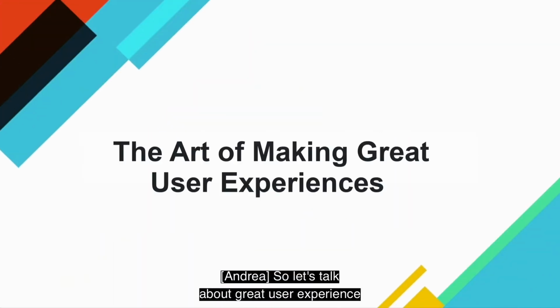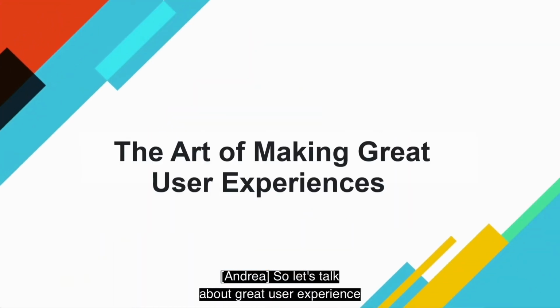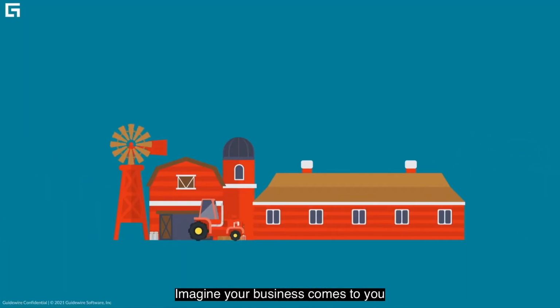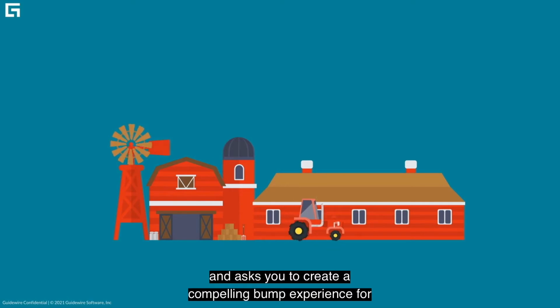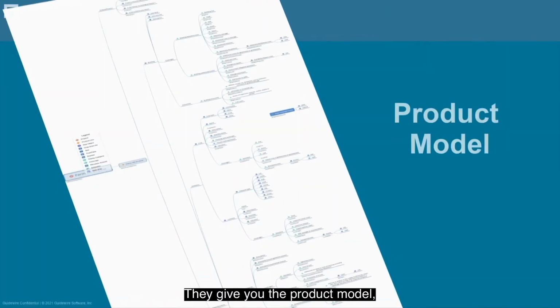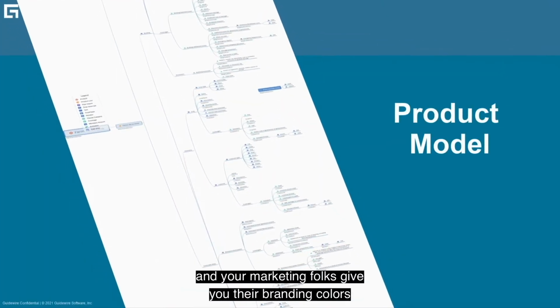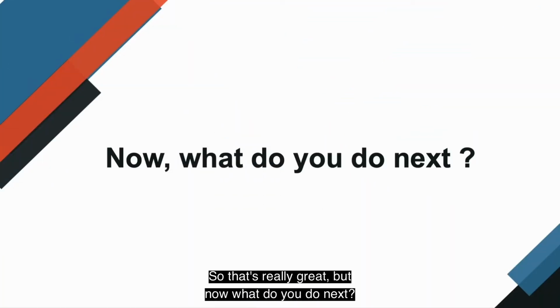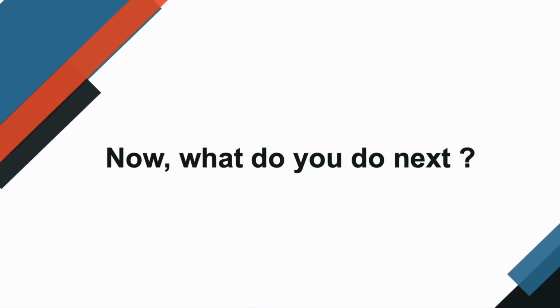So let's talk about great user experience and what really goes into it. We will do this along an example. Imagine your business comes to you and asks you to create a compelling web experience for a new product they intend to launch to farmers in Australia. They give you the product model, and your marketing folks give you their branding colors they want you to use. So that's really great. But now what do you do next?